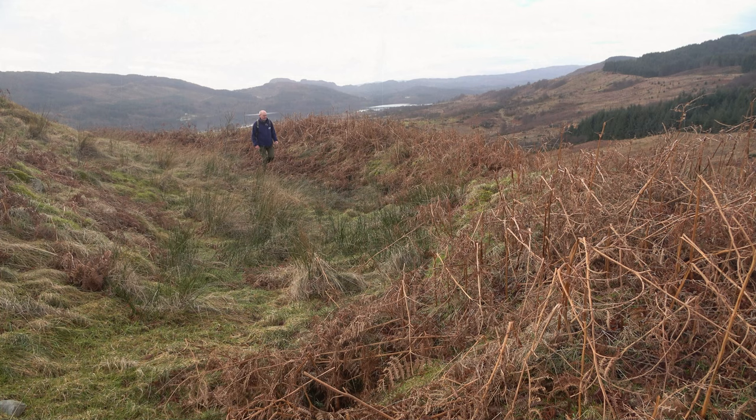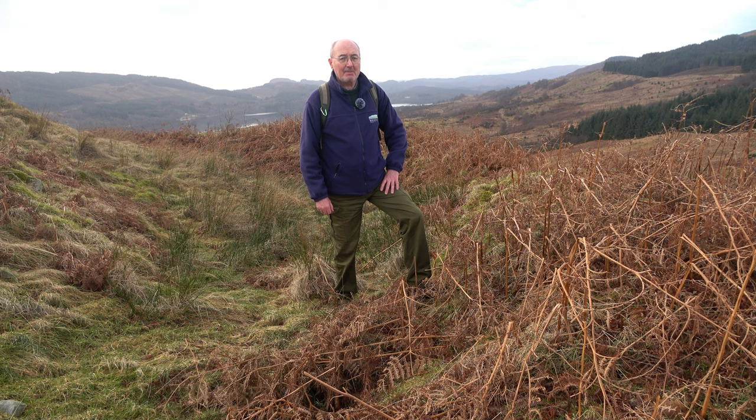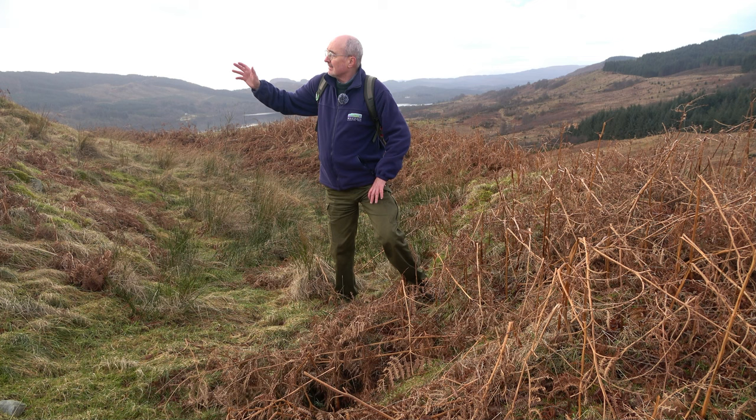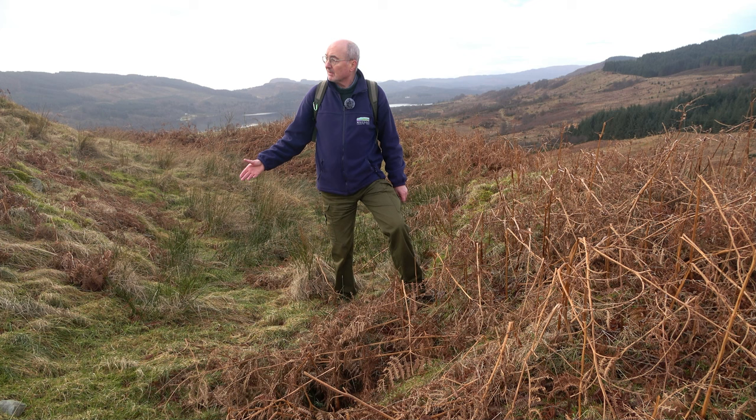Well, this is one of a number of banks and ditches surrounding this hill fort. I think there's about four. And as I think I perhaps said earlier, you can have as many banks and ditches as you want. But I haven't been at the top yet, and I think the area up there is actually fairly small. You're not going to get that many people living in there. I think there's a suggestion that maybe there was three hut circles, maybe pretty big ones.